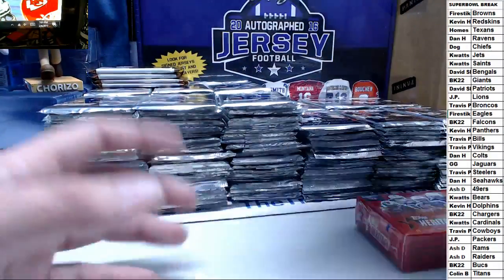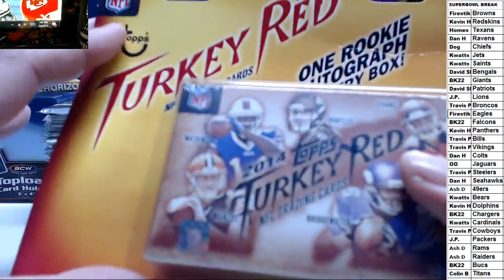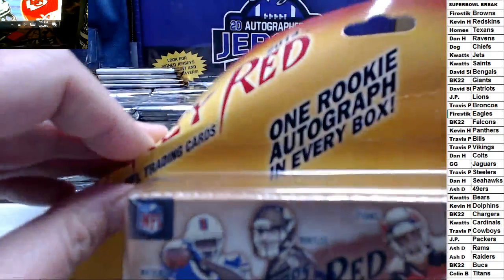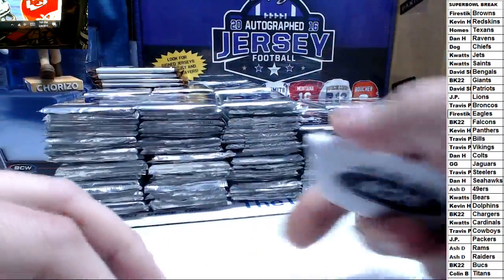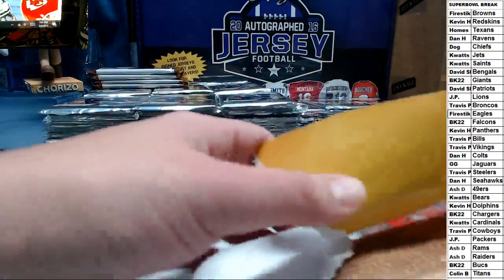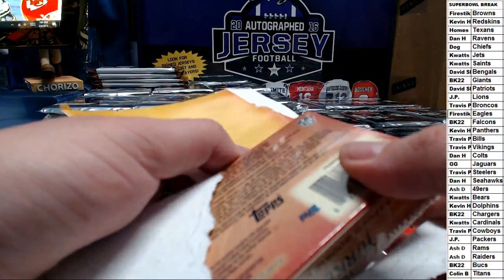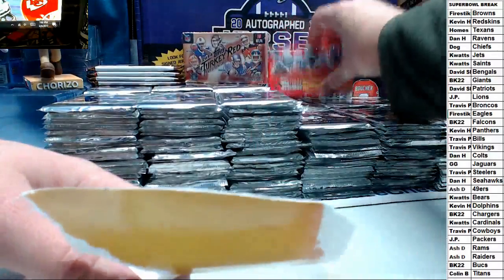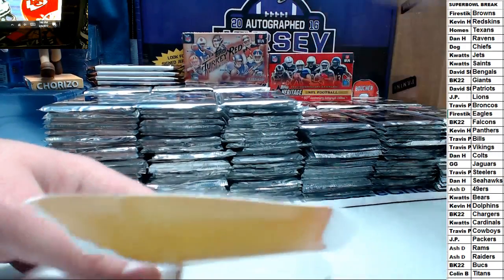Okay. Now, let's go this route. This is 2014 Topps Chrome. One rookie autograph in every box. Let me get this out of this thing. If anybody sees a name that looks like Collins, or Colin, let me know. There it is. It's up there. There's a 2015 Topps Heritage. It's up there. Empty box.